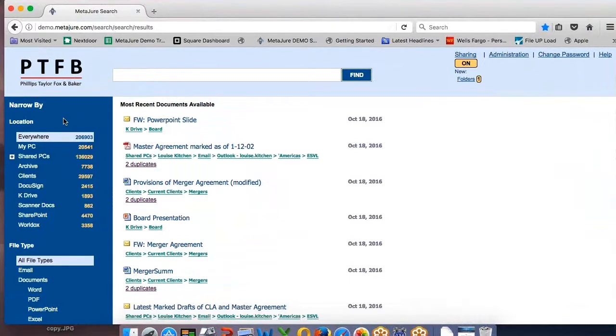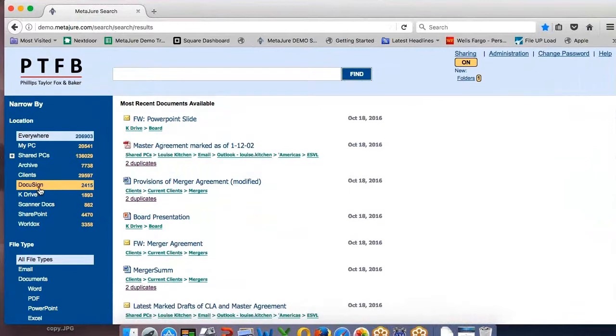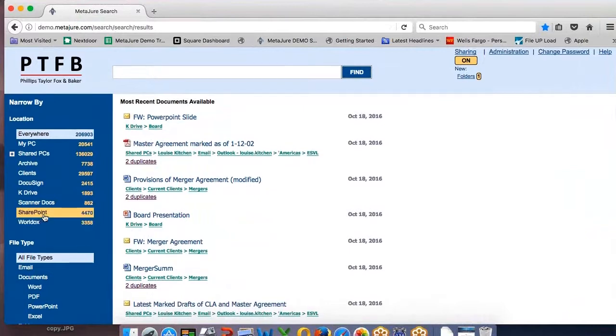And then any repository we connect to will line up right down below shared PCs. So if you have file shares, maybe a K drive, DocuSign documents, an area, if a drive where you scan documents in, and then of course Worldox, Practice Master can show up. Anything that we're connecting to, it's going to show up right down below shared PCs and show you how much is in there, and allow you to narrow the search results if you wish by that location.